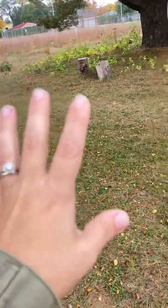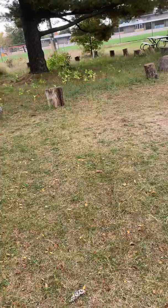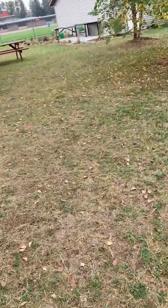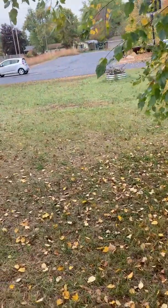So this could be something that we work towards next, and again, we need to get permission, but this could be something beautiful that's a kid zone. Now that leads me back to this area, which again, here's the path back to the arch.